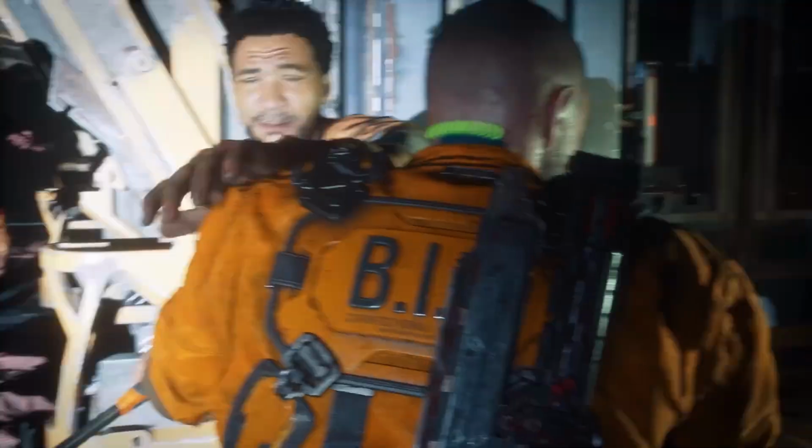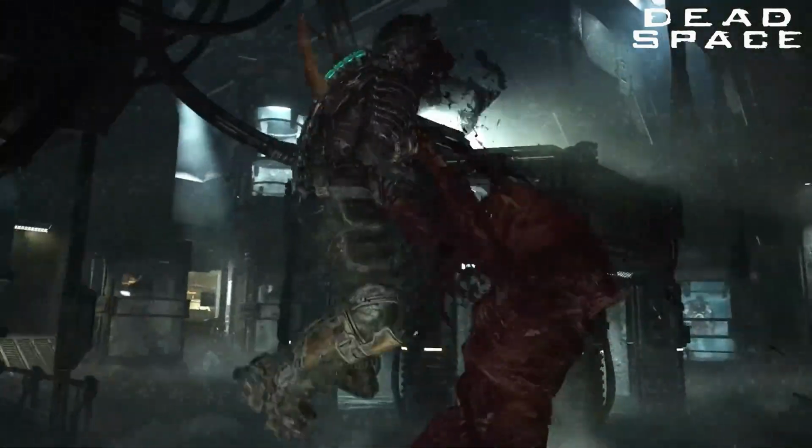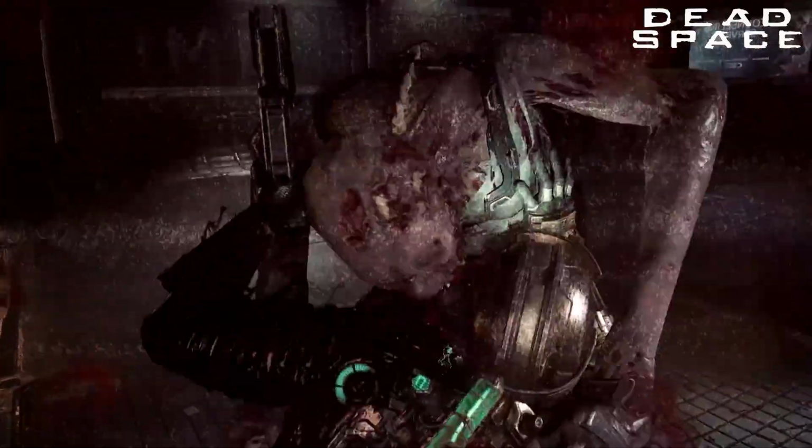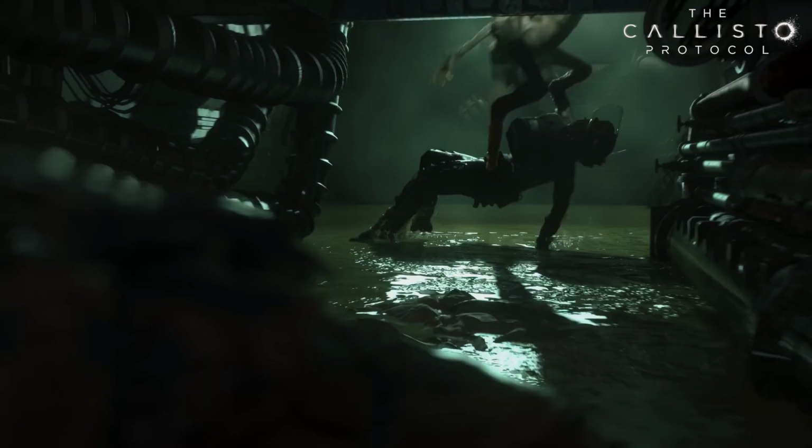First of all, let's get one thing clear. The Callisto Protocol is not Dead Space. It might sound like Dead Space, look like Dead Space, and be Dead Space, but it's not Dead Space. Because for one thing, the grotesque fleshy space zombies in Dead Space were called necromorphs, whereas the grotesque fleshy space zombies in the Callisto Protocol were called biophages.